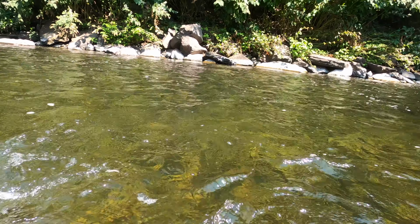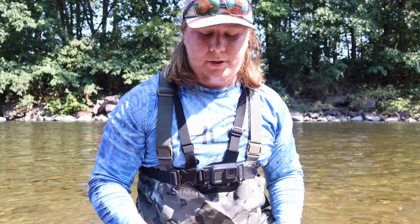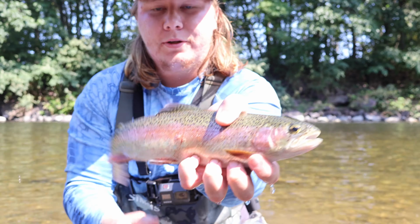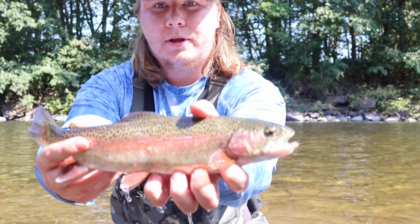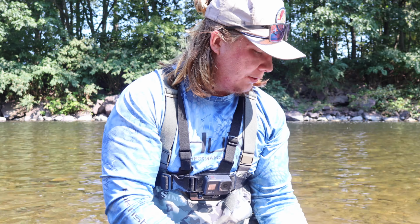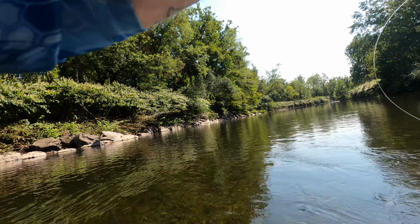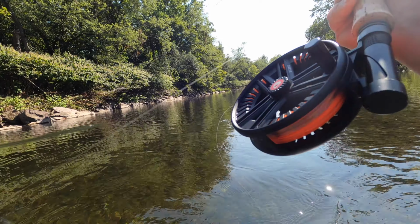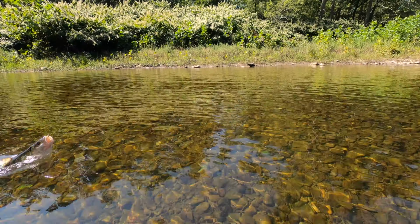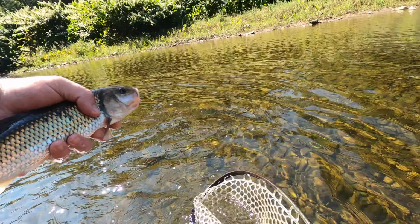Wrapped up. Got him. Got him. All right, guys. So here's that rainbow we just landed. Super gorgeous fish. There he is. Gorgeous rainbow. Gonna get him right back in. Let's go get another one. There's one. Got him. And it's another good size one too. There he is.